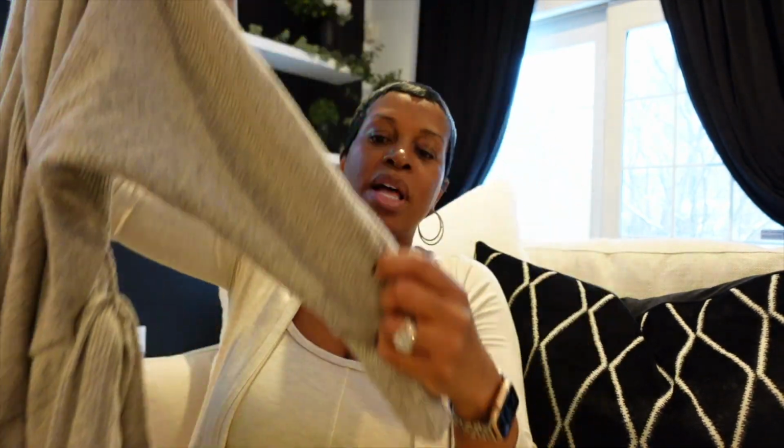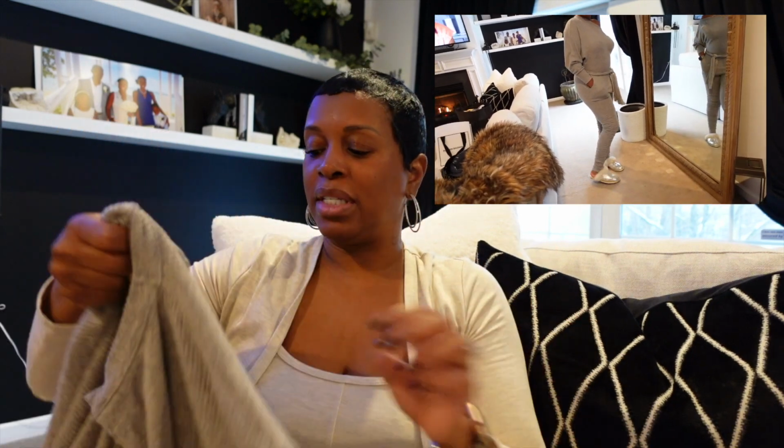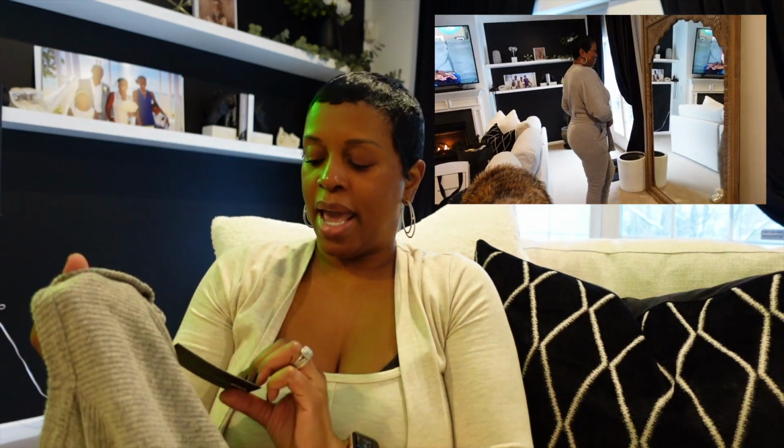The next item that she picked me up was this one piece off the shoulder knit jumpsuit as well. This, guys, I think I'm going to exchange for a small, because this is in a size medium and it's really big. So I can definitely do a small. I can probably even get away with an extra small. I'm sorry, guys. I should have mentioned, this set is also in a size medium.